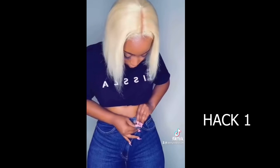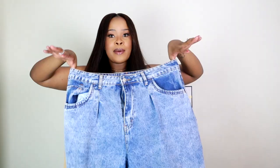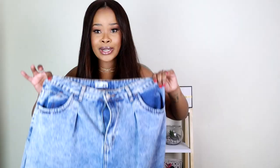Pants that are too big, just take the button and loop it through the first belt loop and then button the pants as normal.